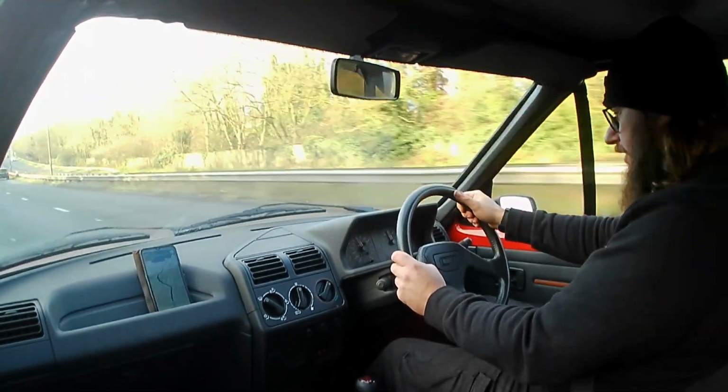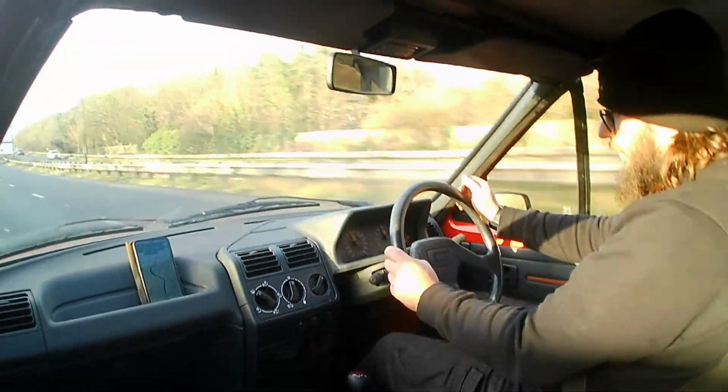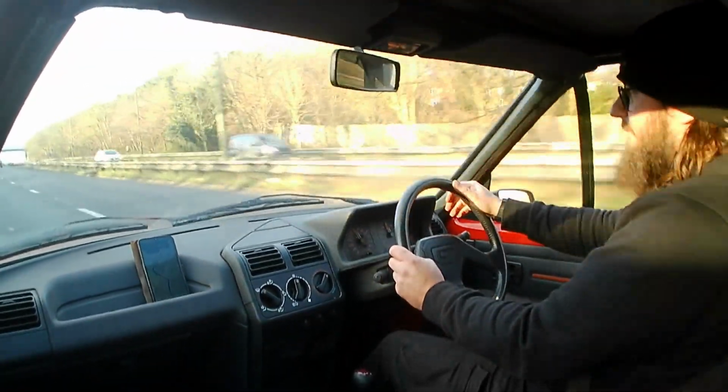So far, vital signs, oil pressure, good. Oil temp, it's getting up to temp.